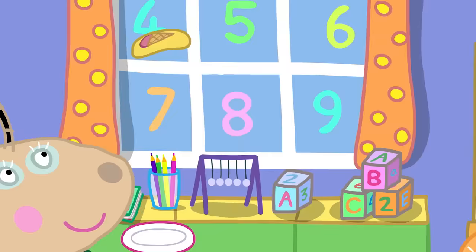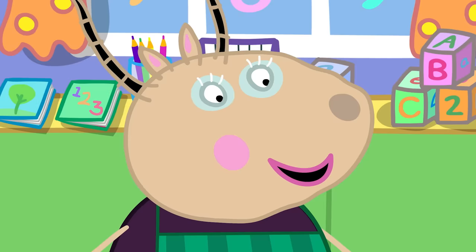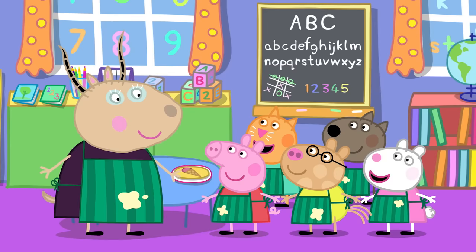Today is Pancake Day at Peppa's playgroup. It's an ice cream! Can we make other pancake pictures? Yes, we can! We just need more pancake mix. Yay!